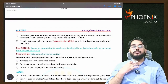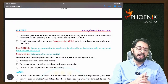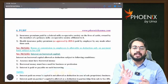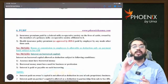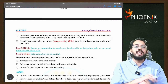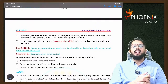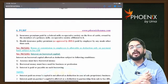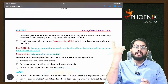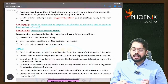Next, for employees, the employer has taken a medical insurance policy. Whatever medical insurance premium is paid by the employer in the name of the employee is business expenditure to the employer, and it is allowed as deduction under section 36(1). Next, life insurance premium paid by the employer for employees is not allowed as deduction under section 36(1) but is allowed as deduction under section 37. Okay.